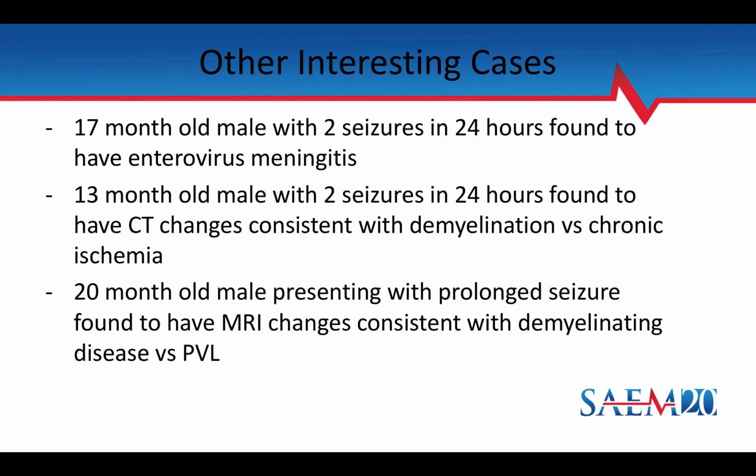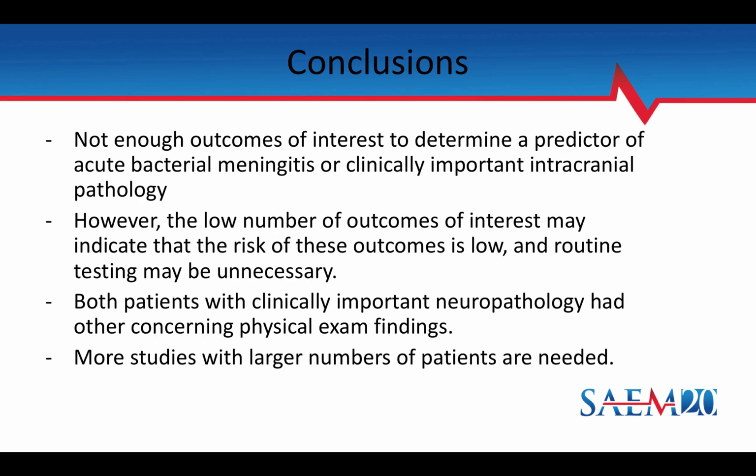Other interesting cases were a 17-month-old male with two seizures in 24 hours who was found to have enterovirus meningitis, a 13-month-old male with two seizures in 24 hours who was found to have CT changes consistent with demyelination versus chronic ischemia, and a 20-month-old male who presented with prolonged seizure who was found to have MRI changes consistent with demyelinating disease versus PVL.